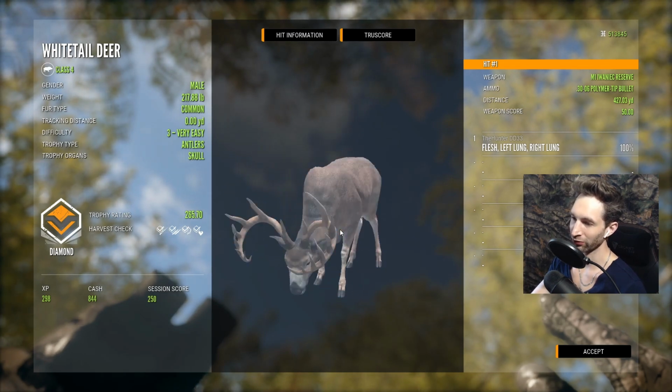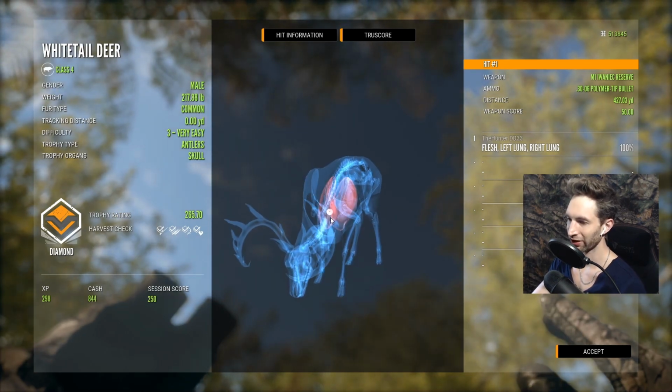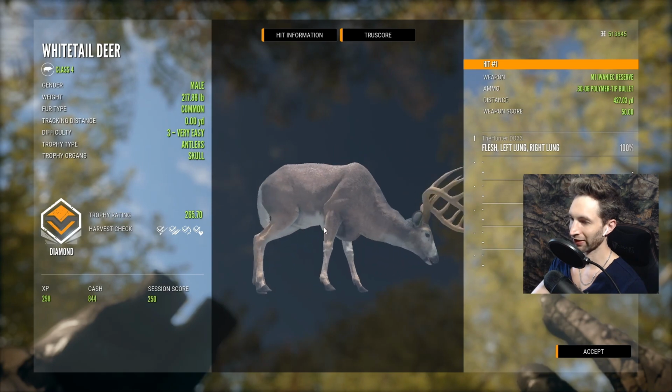And look at how we dropped that right in there. It wasn't the greatest angle, and it looks like it just barely missed the back of his G2 there and tucked right in there, right between both lungs beautifully. And that is a beautiful giant diamond whitetail down.